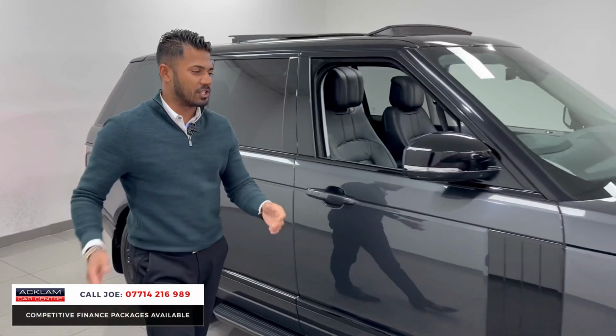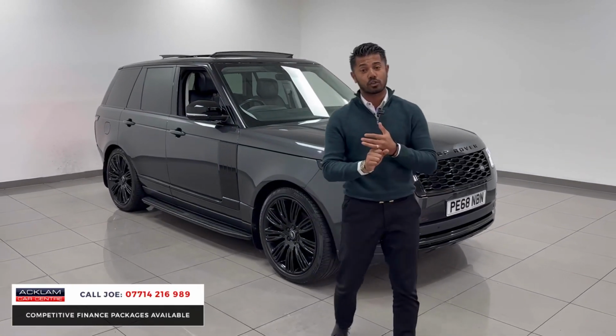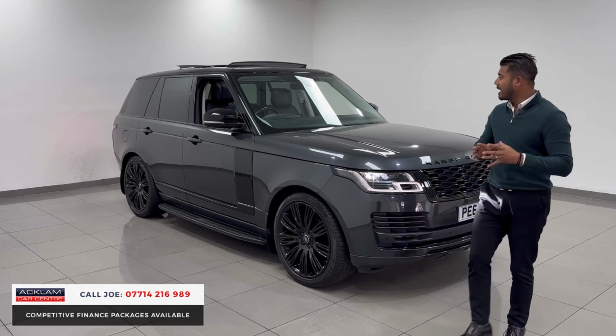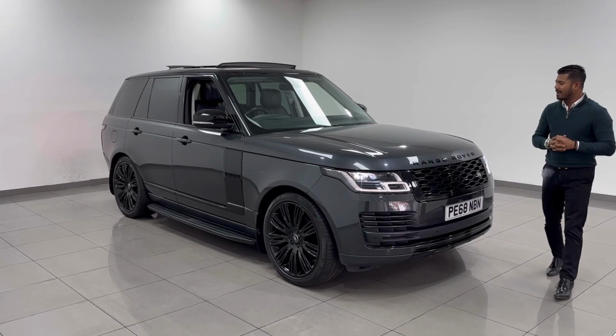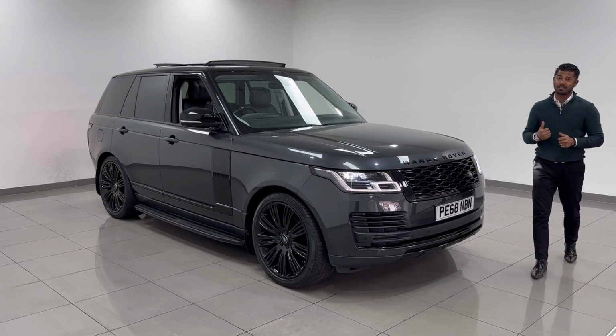The car's amazing. 22-inch wheels in the Carpathian Grey. Full service history. The car also does come with a fresh 12 months MOT. We check the tyres, we check the brakes, and the car gets a full valet before it leaves here. But it really is a special car because of the way it looks, because of the colour and the specification.